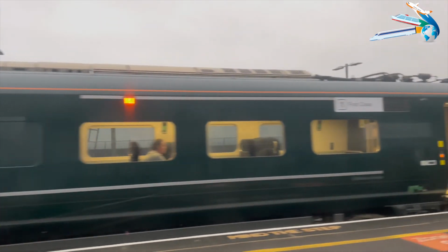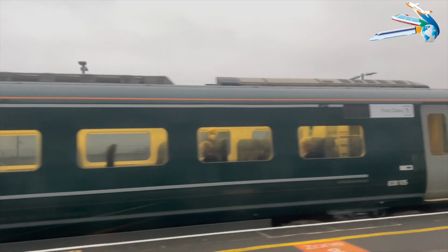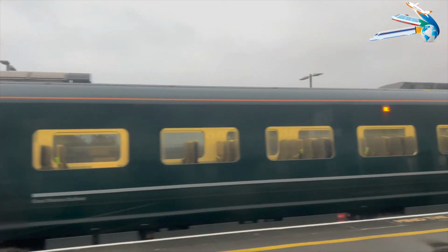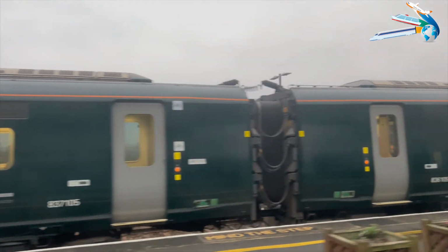Here on the other platform is the first service from Penzance back to London on the IET. We were booked on the 12:15 departure the next day, and I'll share that in another video along with some photos and videos I took while we were in Penzance.